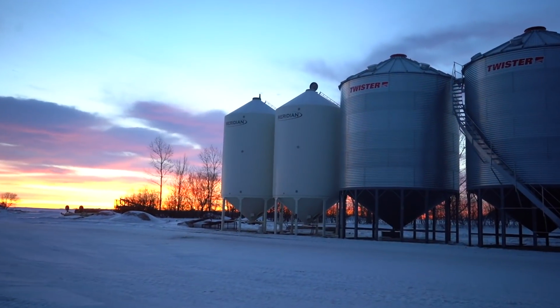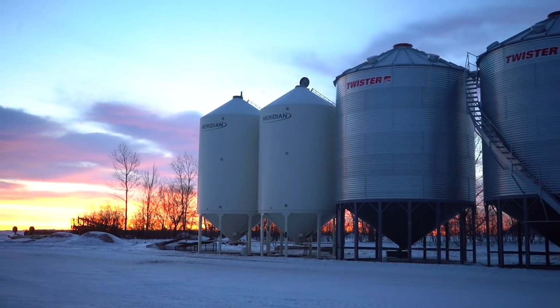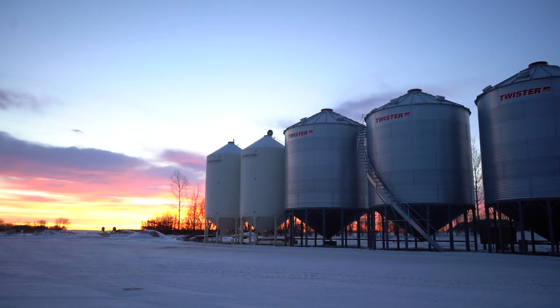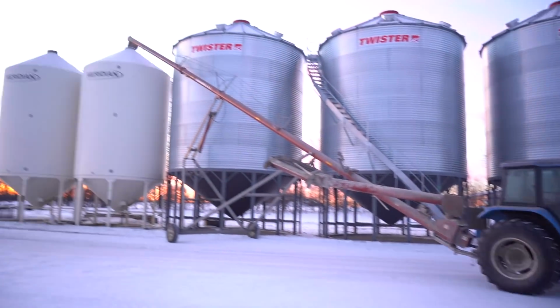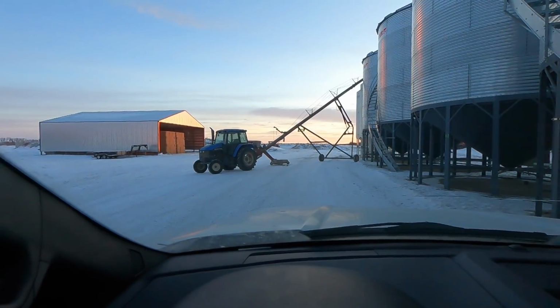So those 2 white bins at the back there, those are the 2 fertilizer bins. You guys can see the one lid is already open. Tractor started in the shed here with the auger, so we're gonna line it right away up. Got her lined up, first try. Not too bad.